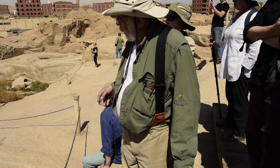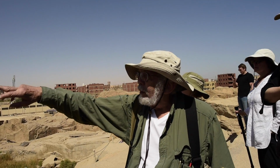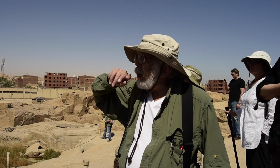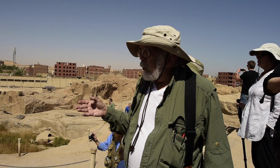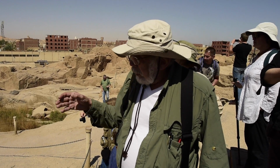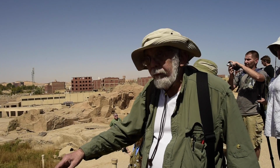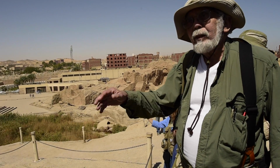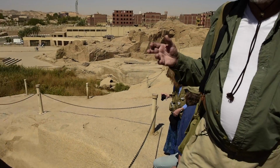But when we get over to the side there, where the Egyptian guy's going, there are some of the pounding stones that were used in order to free this from the granite. You see all the concavities there? The pounding stone, here's a piece, the very, very hard rock.